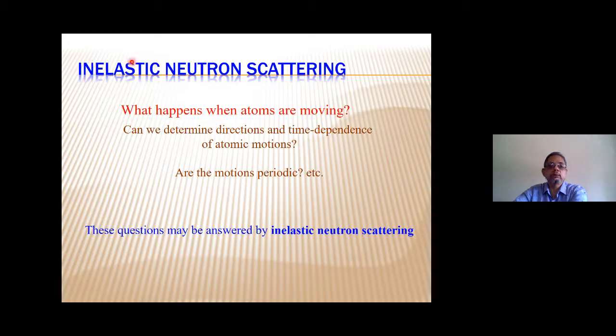So this is called inelastic neutron scattering, and it gives the answer to the question: what happens when atoms are moving? Can we determine the directions and the time dependence of these atomic motions, and also find out whether these atomic motions are periodic or not? All these questions can be answered by what is called inelastic neutron scattering.